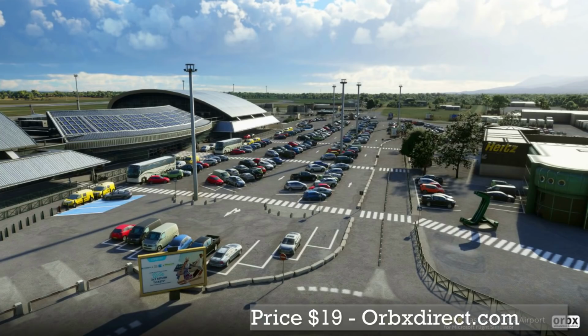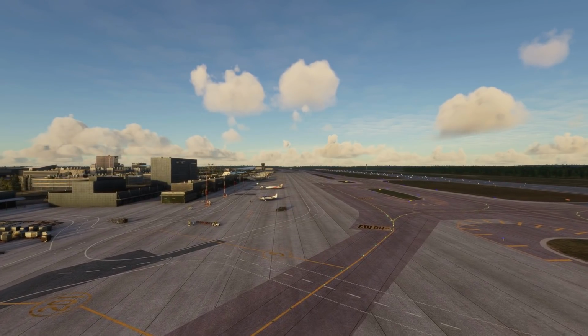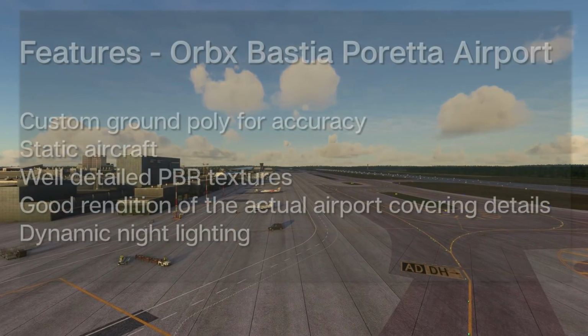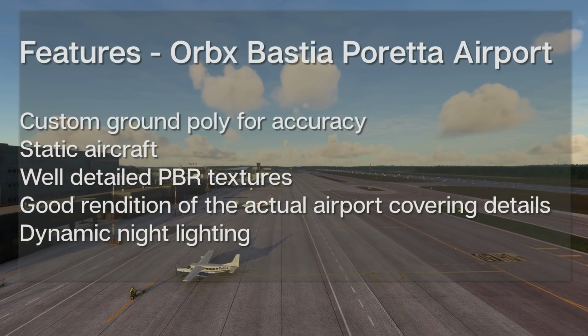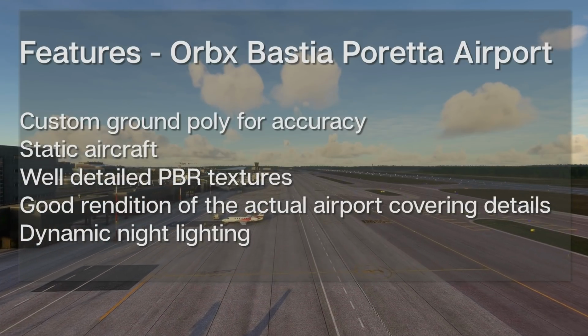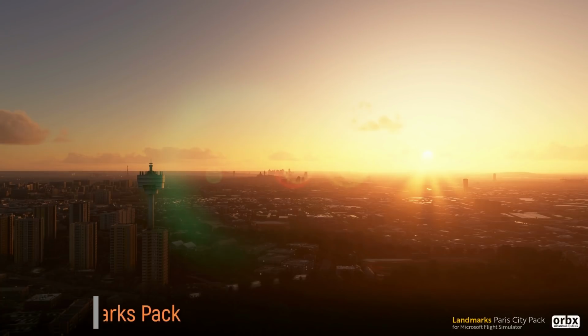The top features of this airport include well-detailed PBR textures, the use of custom ground poly to make sure it's as accurate as possible, a good rendition of the actual airport covering details, dynamic lighting, as well as static aircraft. Another interesting item from Orbx is the Paris landmarks, which has not been introduced yet.